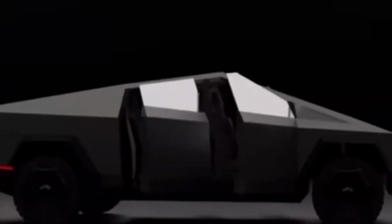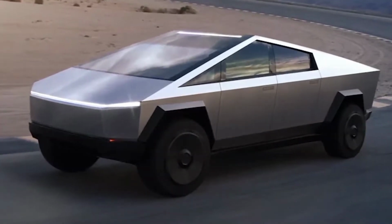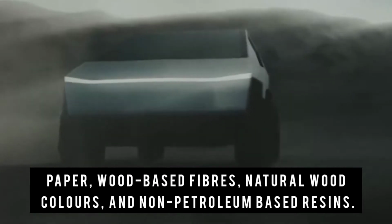The center seat in the back lowers down to allow loading of long items from the vault or enclosed lockable bed into the cab. The presented prototype vehicle's marble-look dashboard was composed of a paper composite material made of paper, wood-based fibers, natural wood colors, and non-petroleum-based resins.